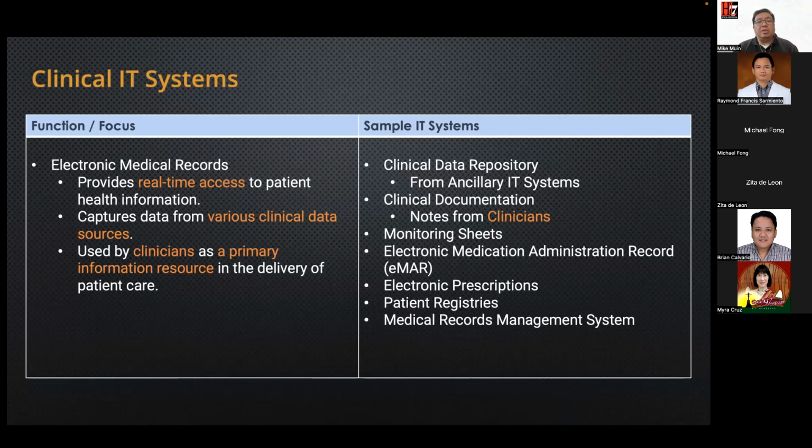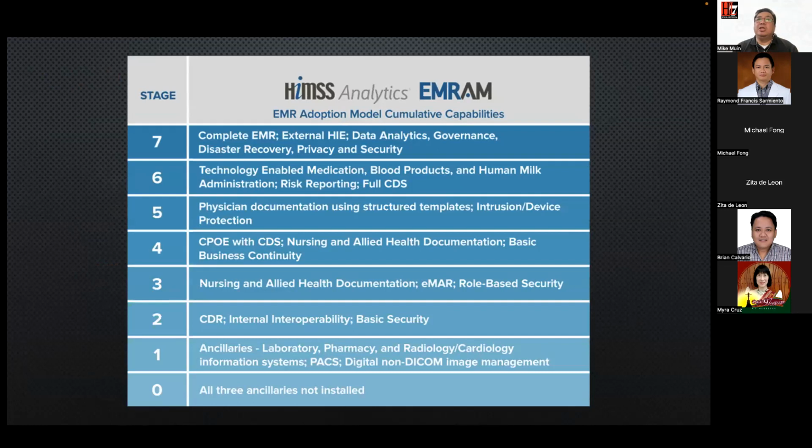The HL7 Philippines plans to have a different session on EMR roadmap kasi maraming pwedeng i-discuss sa loob ng EMR. One of the most common resources of the EMR roadmap is actually the HIMSS EMRAM model. It has 7 stages. I will not explain it right now, but in a different session, we will go through each of the stages one by one to explain kung paano nag-build ng proper EMR roadmap. And it also involves proper phasing of the project.